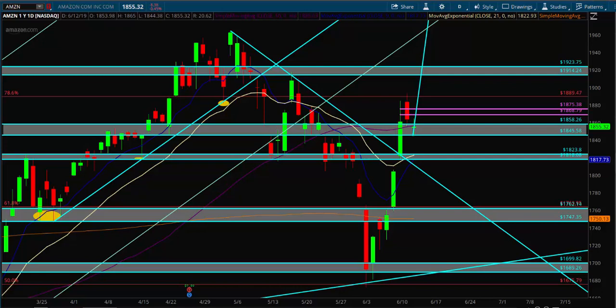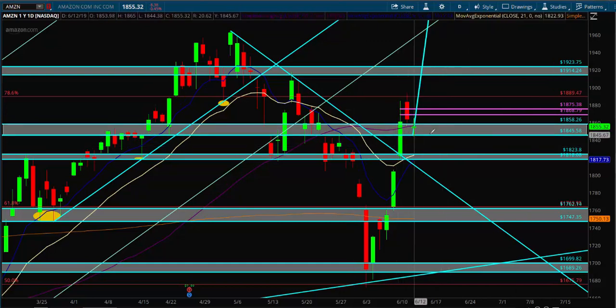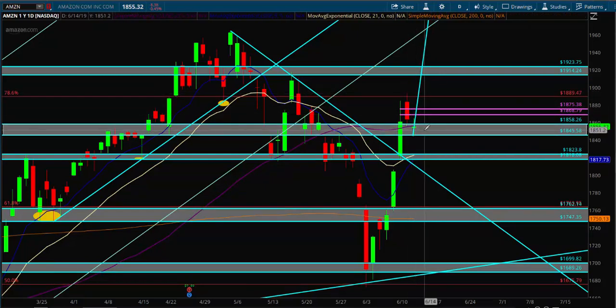Now, if by some chance a tweet comes out or some information comes out before the open and we reverse, this 1845 area is a major area for me. Above, a little bit more bullish, below, a little bit more bearish, but I'm watching it into this swing door area. If we get above this 1868, 1875 area, then I'm looking to the upside for a retest of these 1890s potentially. So that's also what I'm watching.